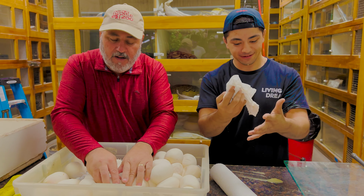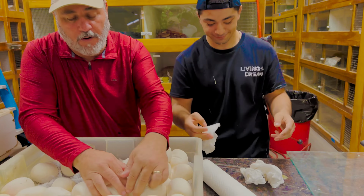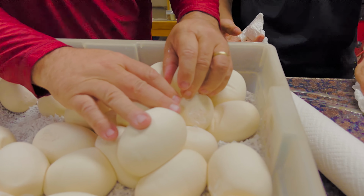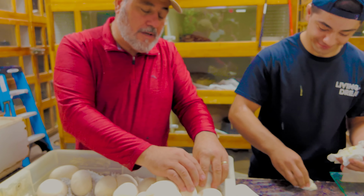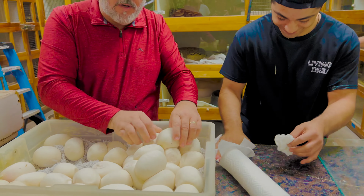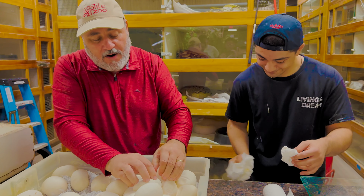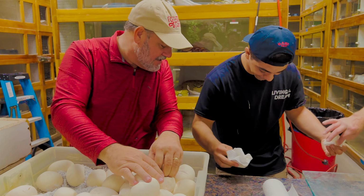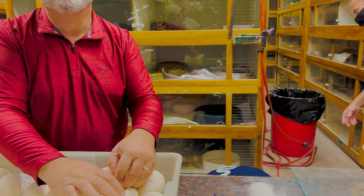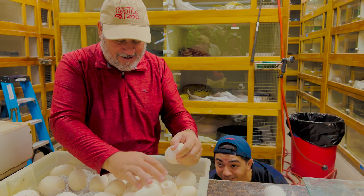So right here, these eggs are literally perfect eggs. I want to get the second layer off. They do fine stacked like this. Obviously, they're all clumped. 84 days to hatch at 90 degrees temperature. And if we tear one, they're so sticky.